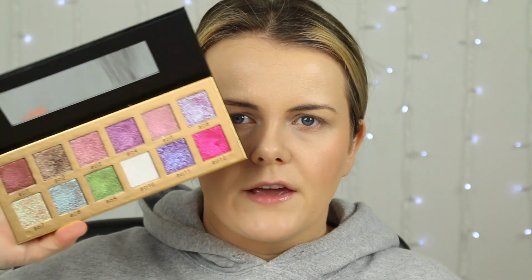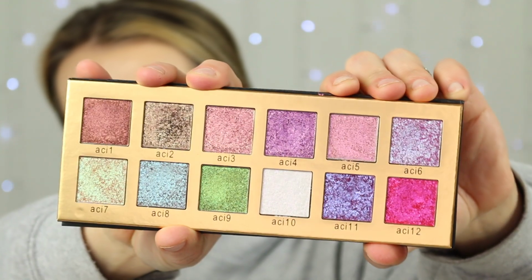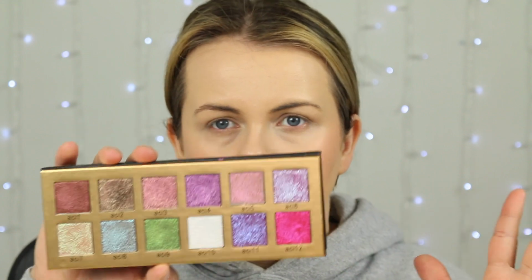So here is the Plain Jane palette. I hopefully showed this in my intro. I haven't filmed that yet. And here are all of the shades. So I am gonna start swatching with ACI 2, and each shade is ACI 1, ACI 2, ACI 3, and it goes up to 12. So I'm just gonna call the shades 1, 2, 3, 4, 5. You know, you get it.